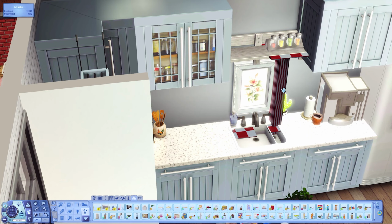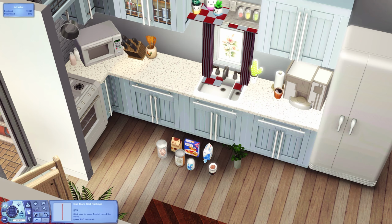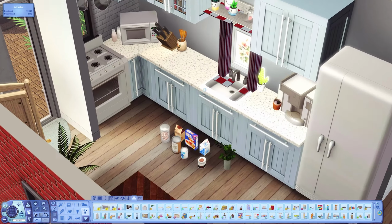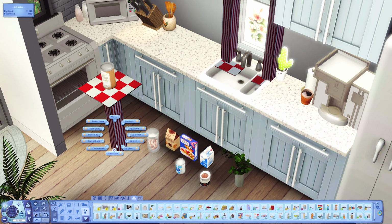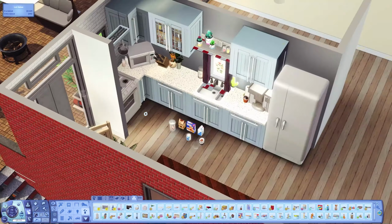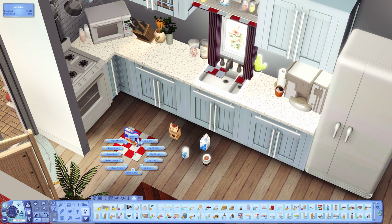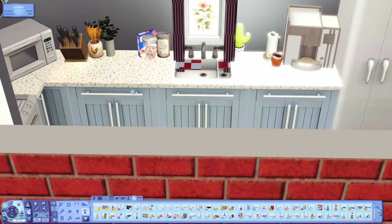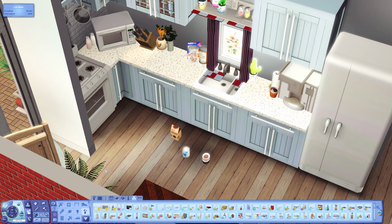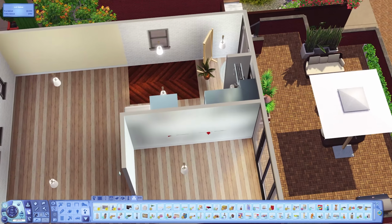It just adds such a nice touch to your Sims houses. It looks stupid in build mode. Obviously you've just got random boxes everywhere, and if it's a high object, you've got random pillars everywhere, but I promise you they disappear when you're in live mode. Sorry, I was corrected in my last video. Thank you, Maddie. They're totally gone in live mode, so you don't have to worry about that.